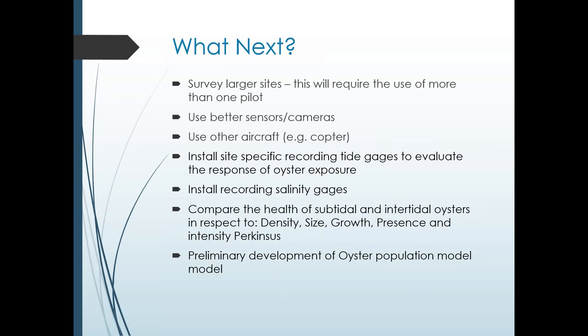Well, one of the things that we're hoping to do in the near future is to survey larger areas, and of course this will require the use of more than one pilot because of the regulations requiring line of sight.